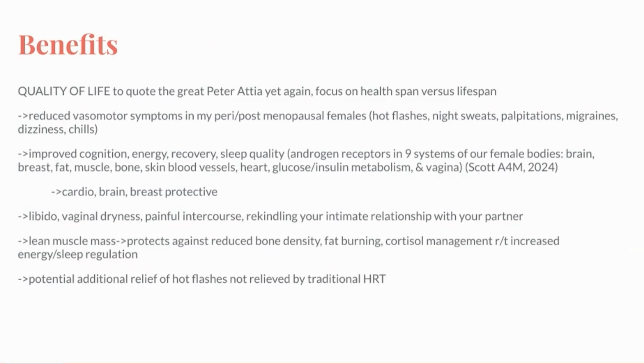And then also, cortisol management. I do have a lot of patients who are just go, go, go, go, go. They're not sleeping well. They're not allowing themselves time for recovery. They're not giving that brain downtime. The brain fog is terrible. So I like to say cortisol management, just as it's related to increased energy throughout the day, but then it's mostly because of the sleep regulation benefit that they're getting.